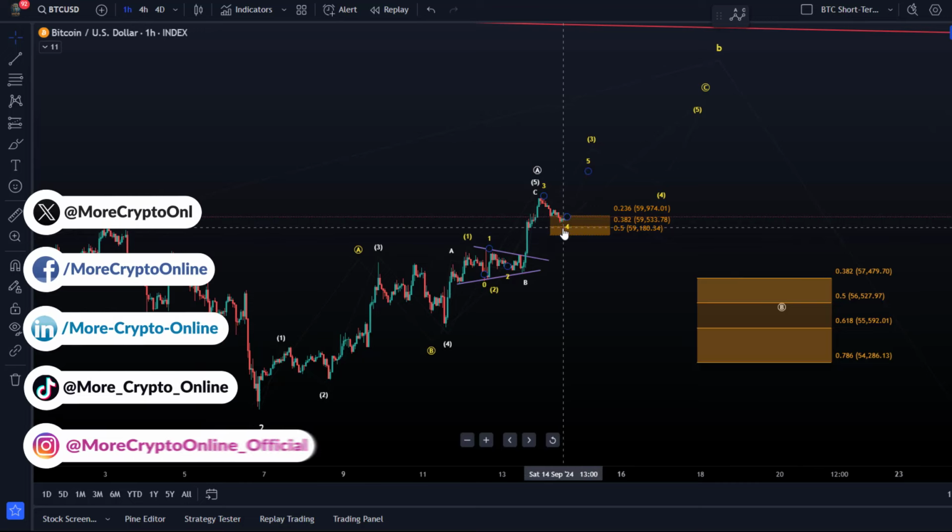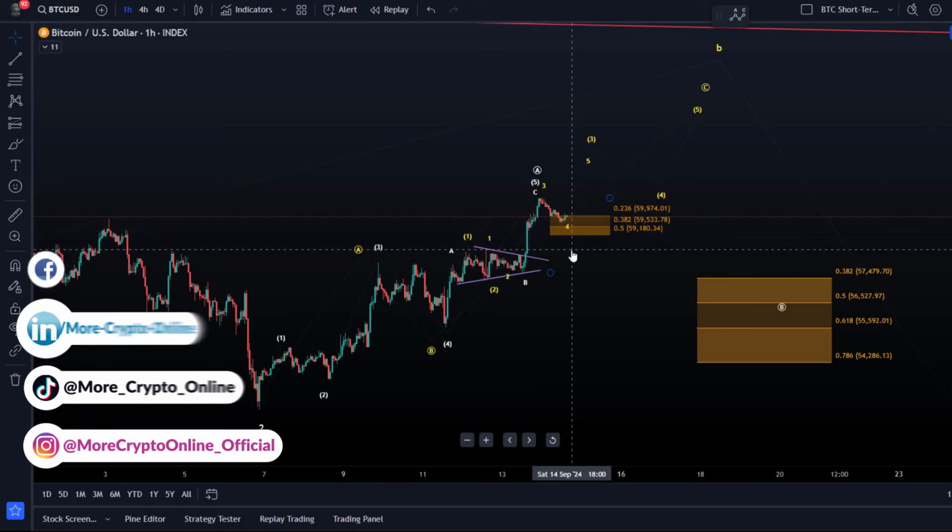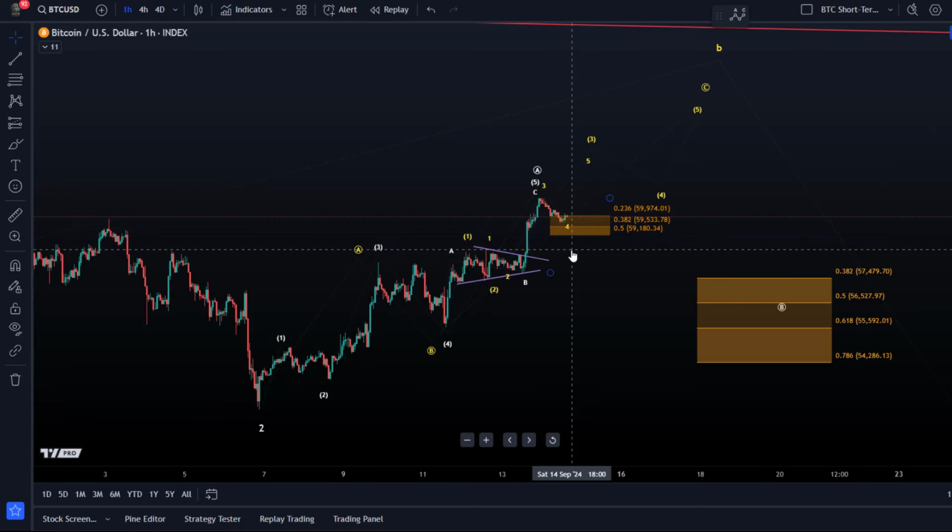I communicated in the previous video the micro support area that we see on the chart. It is defined between 59,180 and 59,974 USD. And I don't expect much activity, but maybe we see a bit of a bounce from this region to start wave 5 of the larger third wave.